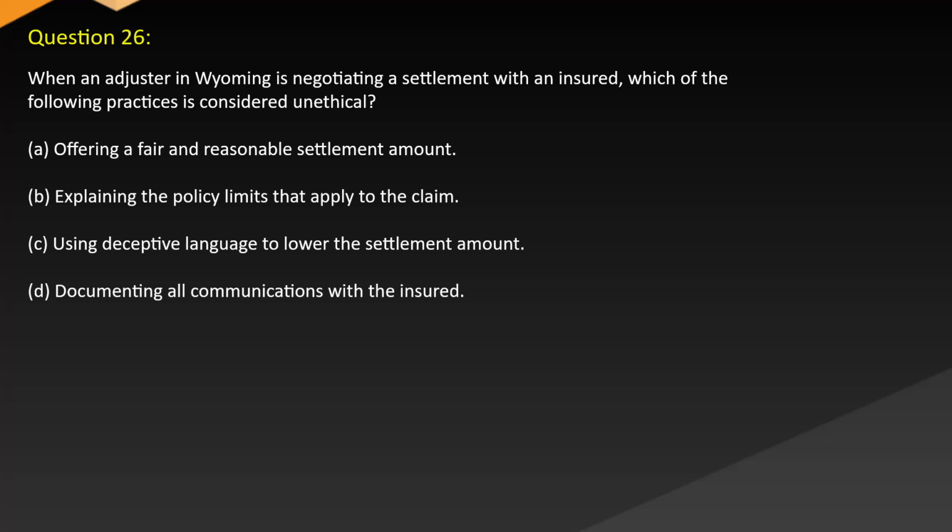Question 26. When an adjuster in Wyoming is negotiating a settlement with an insured, which of the following practices is considered unethical? A. Offering a fair and reasonable settlement amount. B. Explaining the policy limits that apply to the claim. C. Using deceptive language to lower the settlement amount. D. Documenting all communications with the insured.